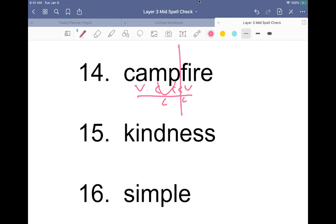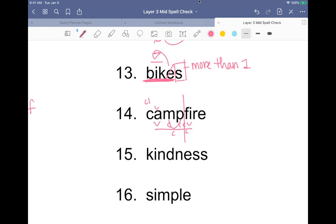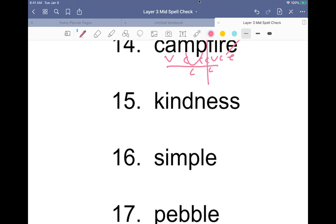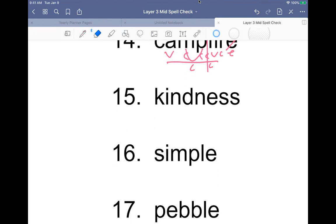I know C-A-M-P is closed because there's that holding the A in. It's squeezing it. It doesn't have a lot of room, so it's short. The rest of my word, I see that vowel consonant E pattern. The I says its name. The E loses its voice. Campfire. Okay? All right.